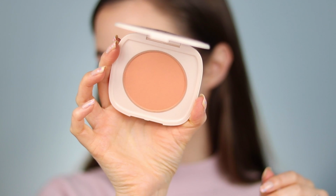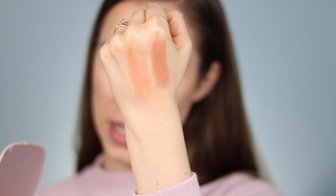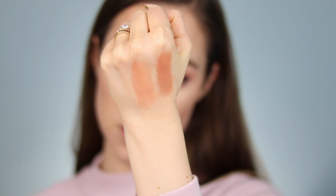Next, we're gonna swatch the shade Wayfarer, which is this. It's a little bit of a lighter peach color. This one looks so pretty. Again, I'm gonna build this up a little bit so that you can kind of see its full potential, but you know, again, you don't have to wear it this intense. Here it is next to the first shade. So again, that is Wayfarer. It's a little bit more of just a peach. This one, it does have a little shimmer in it, but I would say that it's more matte than the first one, definitely.